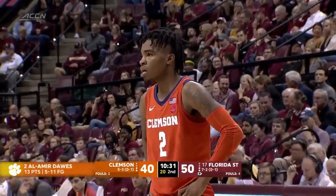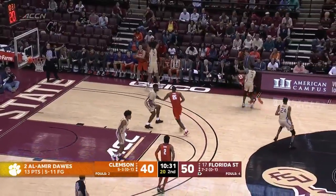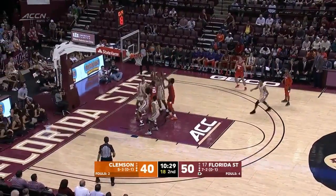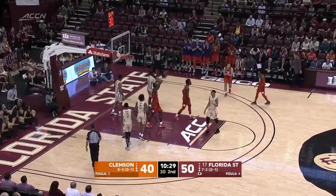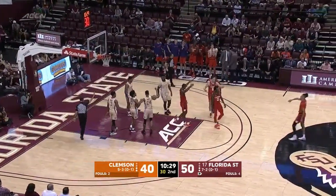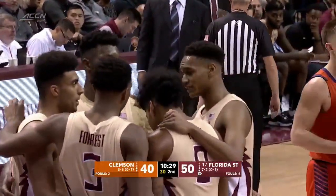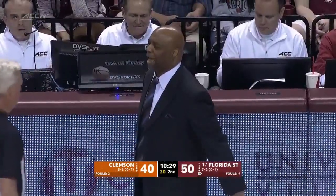I mean, he came out gangbusters. He was the reason Clemson had the lead. It has been all Florida State in this half. Seminoles have just dominated play. They've scored 23. Clemson just 7. And the fans here do not love that call.